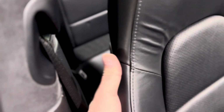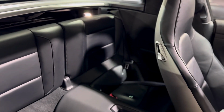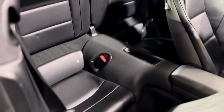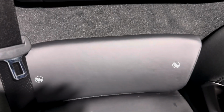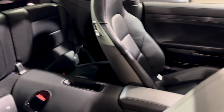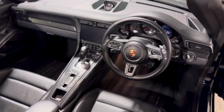Now, if I pull this lever up, then we have the rear seats. They're not the biggest rear seats in the world. You're not going to get grandma in the back for a trip across the continent. But you do have child seat anchor points there and proper seat belts. So short journeys or children would work very nicely indeed. And of course they're protected by the clamshell. So not only do they have proper rollover protection, but they're protected from the wind as well.